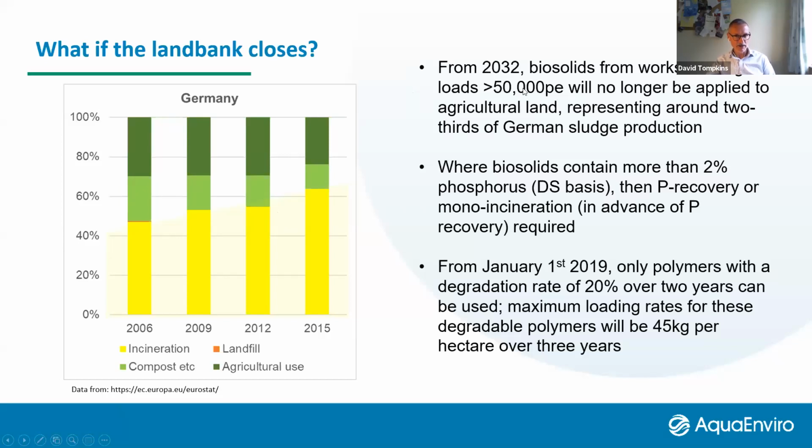They will no longer be allowed to be applied to agricultural land from 2032, but that's not the entire German sludge production. It's around two-thirds. So the other third could, in theory, still go to agricultural land in Germany. There are also associated restrictions and requirements.